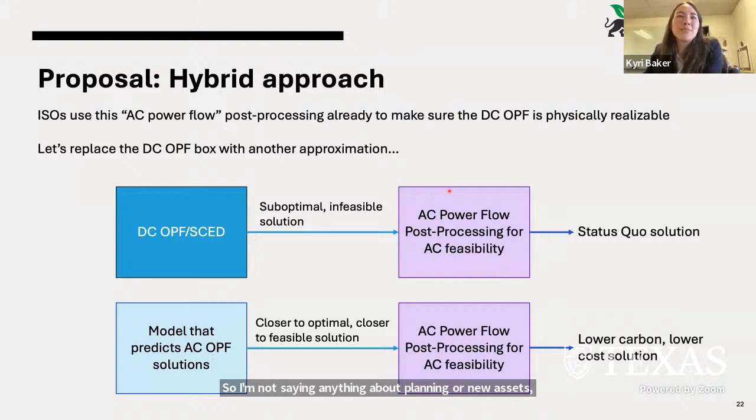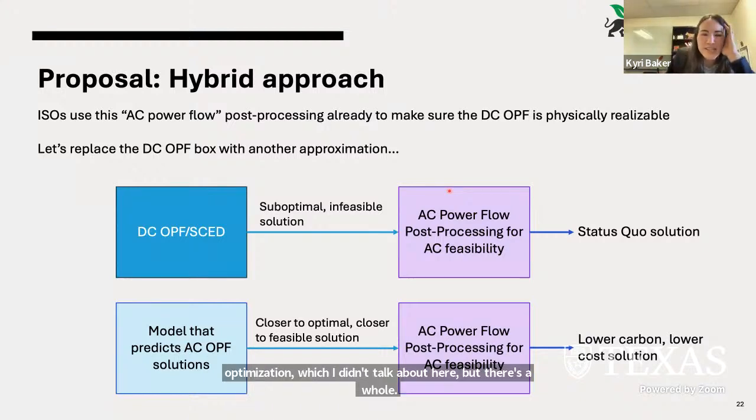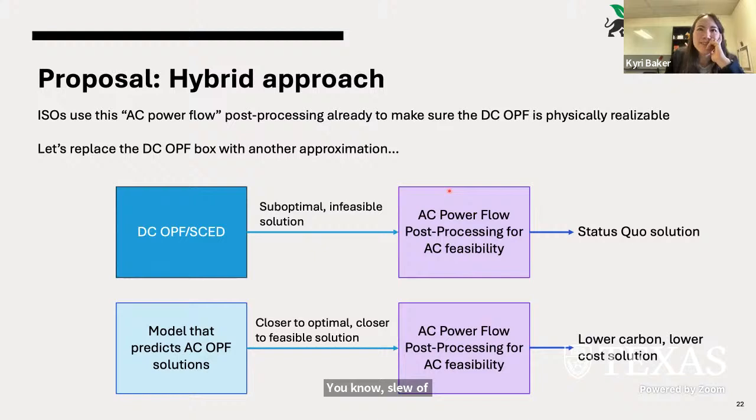Probably for offline follow-up, would this be applicable to local energy markets on a distribution grid using transactive energy and distributed energy resources? Well, those problems are generally a lot smaller, so you don't have this issue of it being really hard to solve ACOPF across the whole PJM interconnection. If you're just doing it within a state or something, probably the existing software could do this off the shelf, and you wouldn't have to rely on neural nets or anything. Yeah, and that also gets into distribution grid optimization, which I didn't talk about here, but there's a whole slew of opinions on that. So I'm not sure.